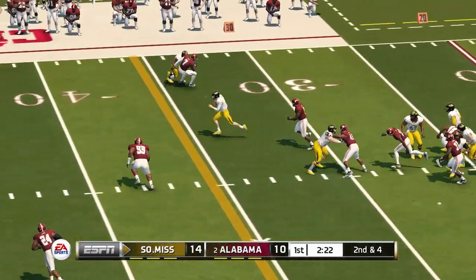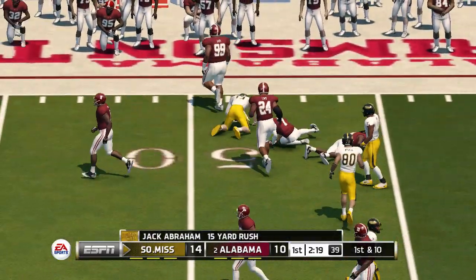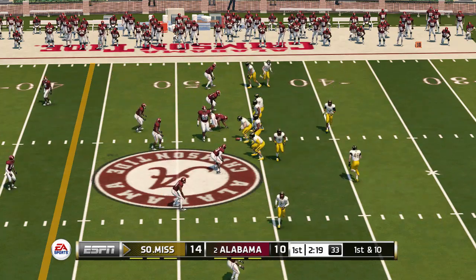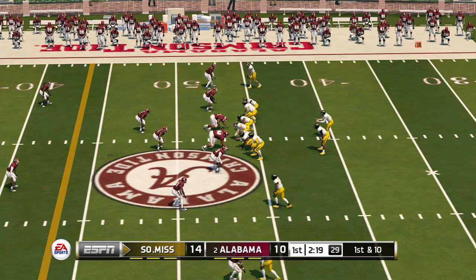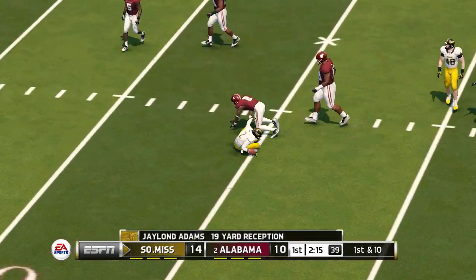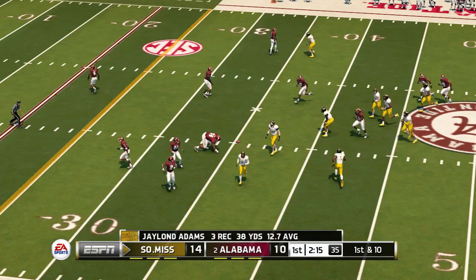He's going to try and scramble. He's going to take off. He's tackled at the 46-yard line. This is a pretty tough guy, and he's a great leader. He's going to do whatever it takes to help his team. And down he goes at the 35-yard line. That's a gain of 19 on the play. That makes it 1st and 10.